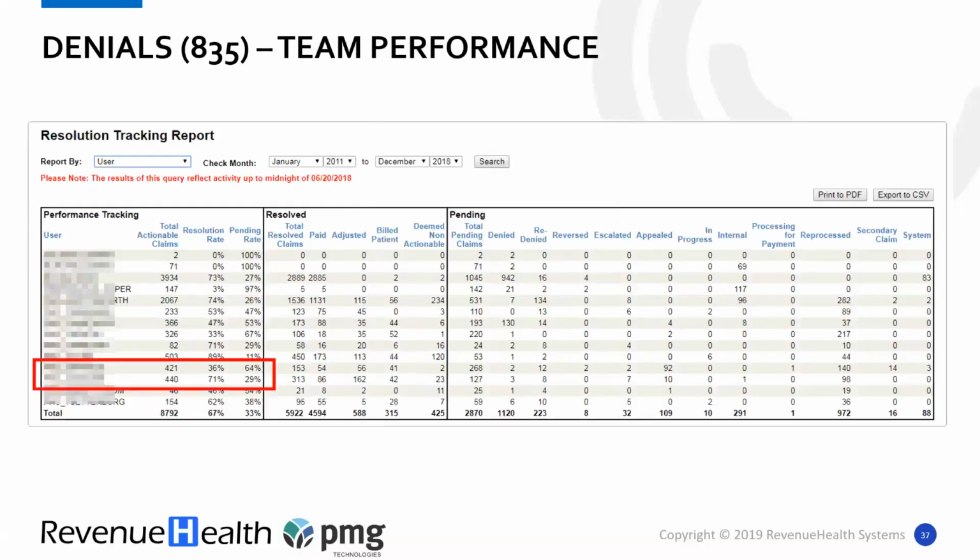They also track their team performance. They can see who's touching how many claims. They can see that two people are touching about the same number of claims, one is 420, one's 440, and the person handling more claims has a much higher resolution rate. But they can identify a person who's handling thousands of claims, and the majority of those claims are getting paid.